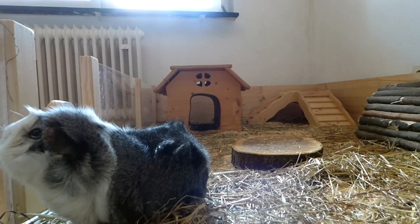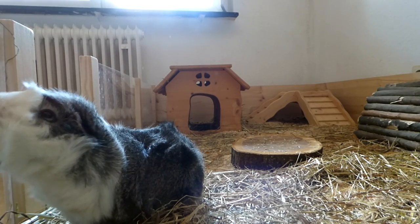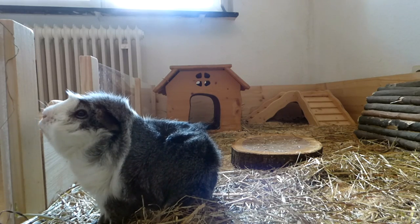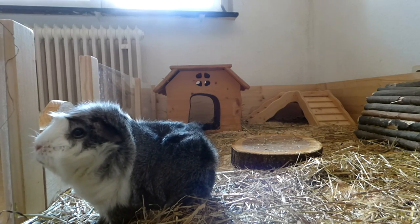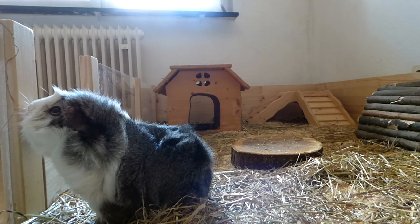Sylvester's already ready for some hay. I think Sylvester recognizes the package opening because I usually, for obvious reasons, don't get packages which are that big, and I feel like Sylvester knows when he gets his hay because I haven't even opened it, so it can't smell that much, but Sylvester seems to know that he's getting new hay. Sylvester, oh, stop teeth chattering. You're getting your hay. I stopped talking now.